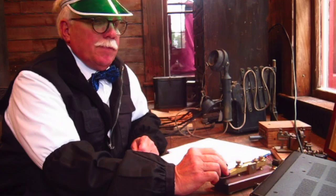Double dash. The double dash sounds like the letters B and T run together as one character, so sometimes it is written as the letters BT with a line over them to show that it is sent as one character. BT.